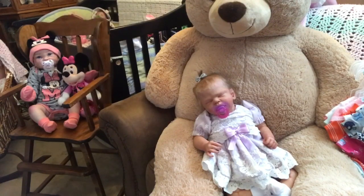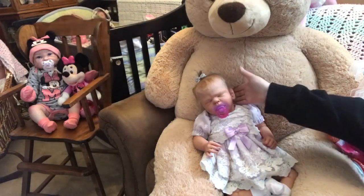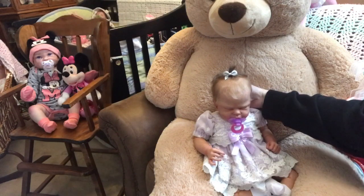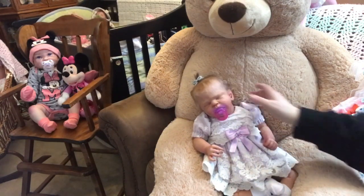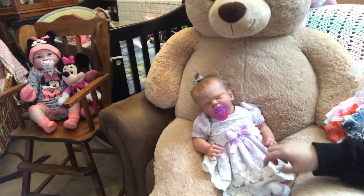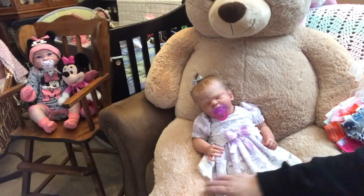I'm here with Hope. Sitting here all pretty. Put her hair up in a little bow on top. Really sweet. Got a small haul that I thought I'd share with you this morning. I'll have a box opening later today.